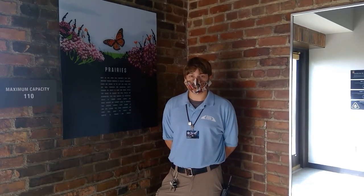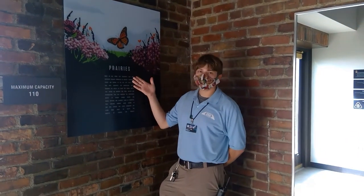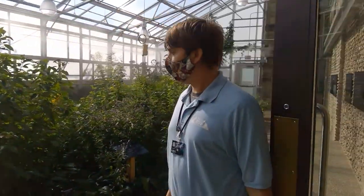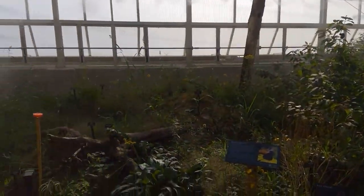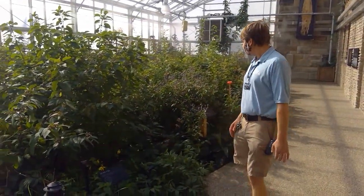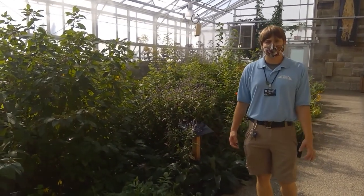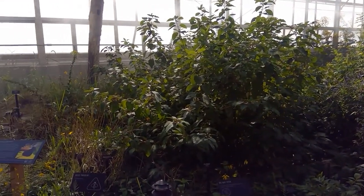Another nice biodiverse habitat that we have highlighted in the Museum of Natural History is a local one, native prairies. We've done a lot of work here at Toledo Zoo over the past few years to build back up prairie habitat that once existed here before people lived. And you can still visit some areas that look like this, thanks to Toledo Zoo's Conservation Department, where we're trying to bring back habitat to help butterflies and other pollinators and many other native species of reptiles, birds, and even mammals to flourish in our native prairies.